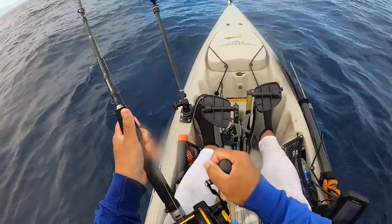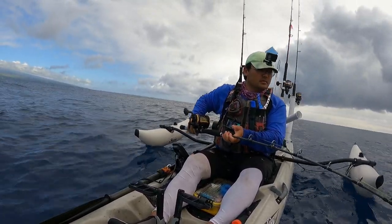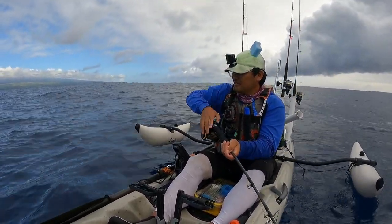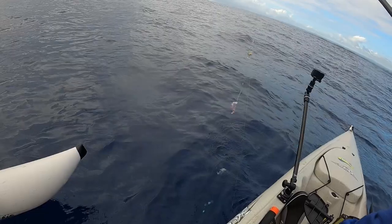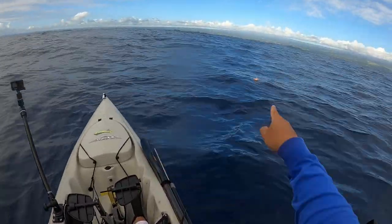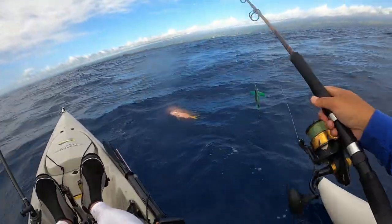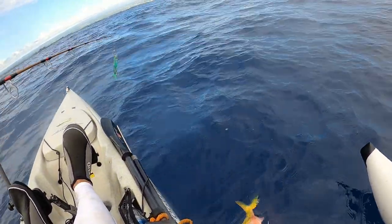This is a fish. Be back in a minute. What is this? My lure that I forgot to pull in. Oops. Hey! Is that my fish? There's my fish. Let's go get it. There we go.